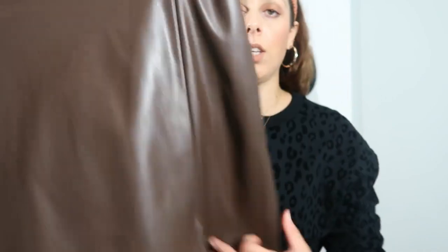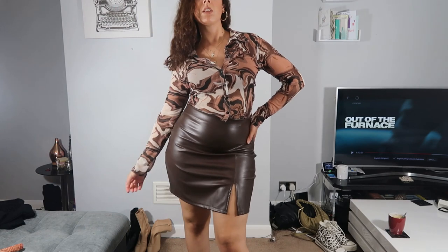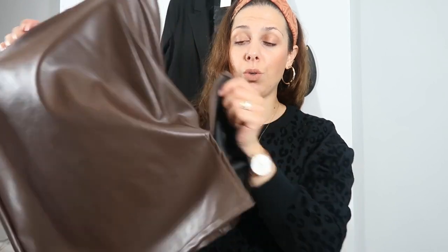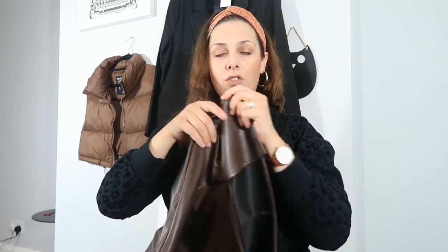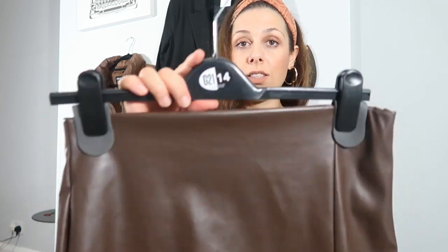And let me just give you a close up. It has this split on the thigh, and on the inside it's just normal, nothing too crazy, but it looks well made. I've tried it on, so I got a size 10, 12 and 14, because it has a bit of stretch, not too much, and I had to size up, so I got a size 14, as you can see.